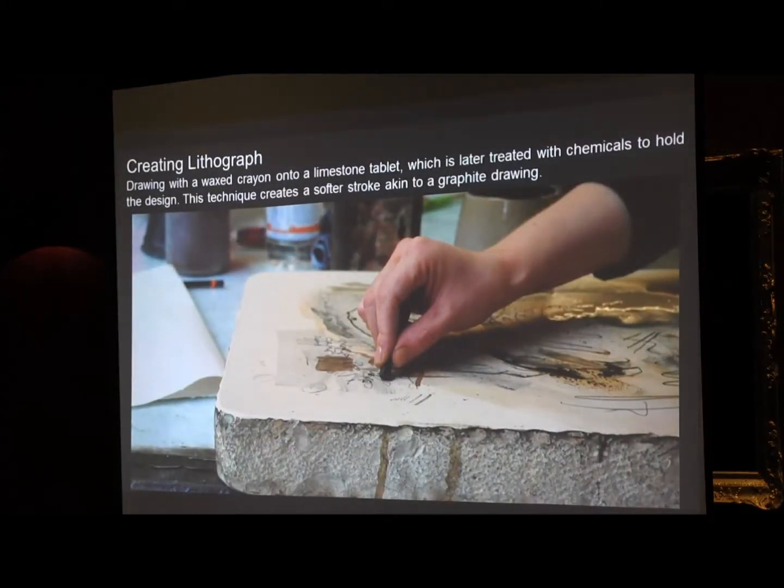Lithographs, on the other hand, are a much later invention of the late 1700s. And as you can see, it involves an artist drawing on a limestone tablet with a greasy or waxy crayon. And as you might already tell, it's much easier on the hands, and also it allows the artist to create a more autobiographical stroke that allows the print to look a bit more like a graphite drawing, or in some cases a painting. And after the design is made, the stone is then chemically treated in order to hold that design. And so the Fulgenzis put these two processes to wide use.